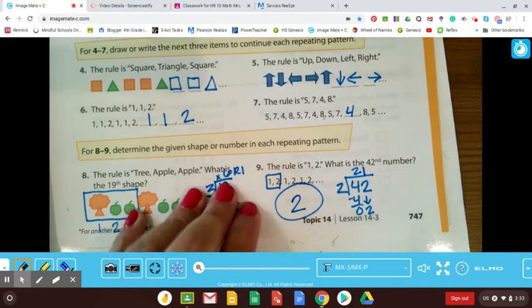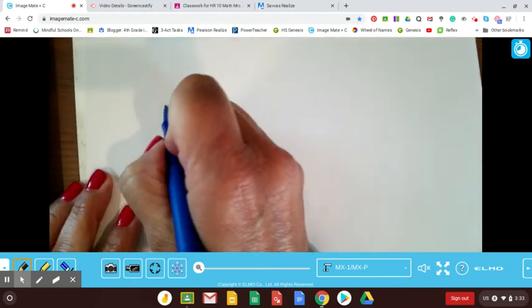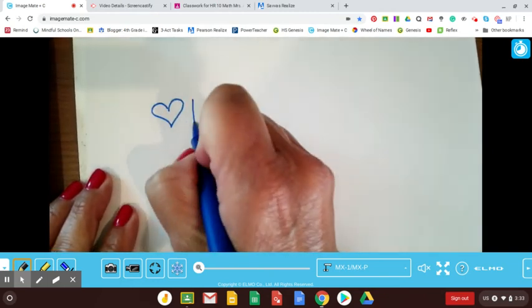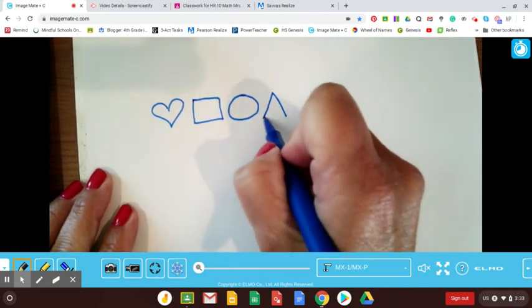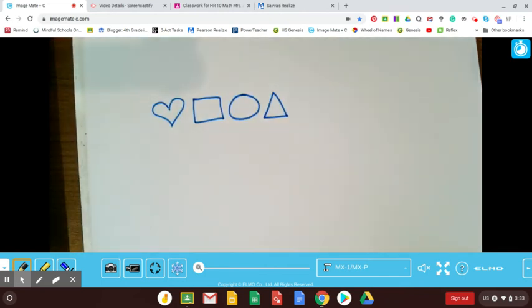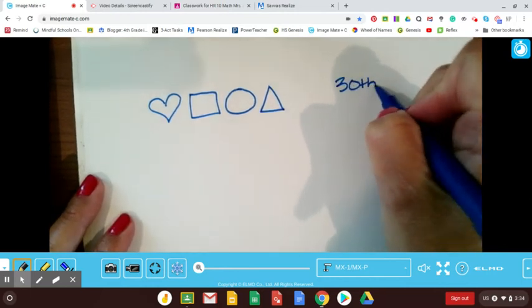I'm going to try another one just on my piece of paper. And I'm just going to make this up as I go. Let's say I had a pattern: heart, square, circle, triangle. Okay, and then it just repeats: heart, square, circle, triangle, heart, square, circle, triangle. And I want to know what is, I don't know, I'm going to say the 30th shape.